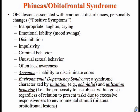But what really changed was all of a sudden inappropriate laughter, emotional lability, disinhibition. A lot of our prefrontal cortex is inhibiting us from doing kind of dumb, crazy things. Criminal behavior, unusual sexual behavior. So this is all no planning. He couldn't plan his future.